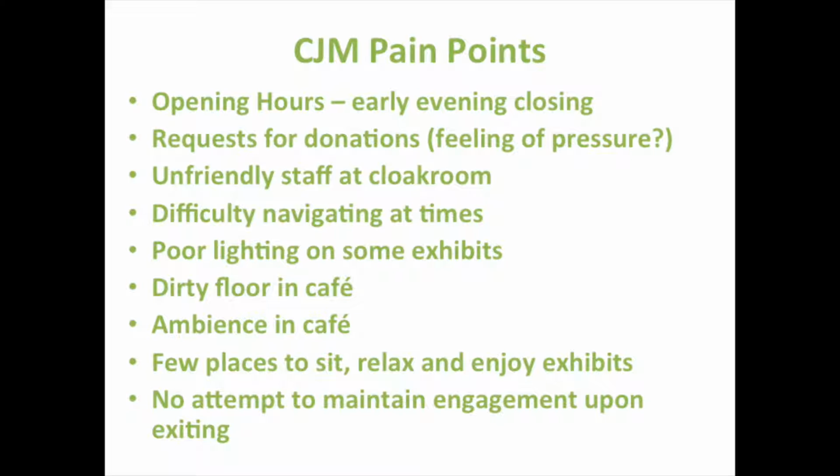But again, this is often a third-party vendor that is responsible for catering and is not directly part of the museum, but the museum needs to be aware of these kinds of pain points that consumers come across in their entire experience. I noted that there weren't many places to sit and relax and enjoy the exhibits, and not many meeting points where you could meet your friends, and not a lot of refueling and relaxing areas, which would be nice to see.